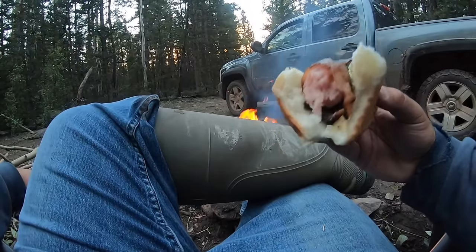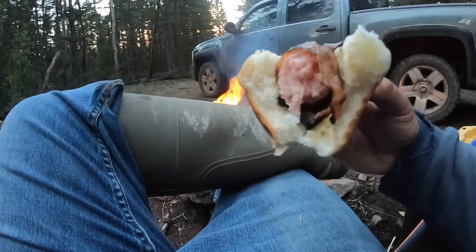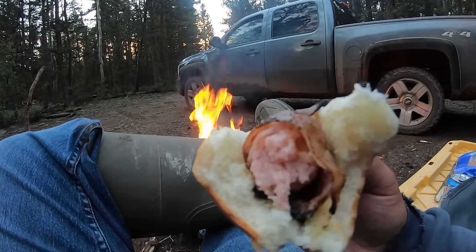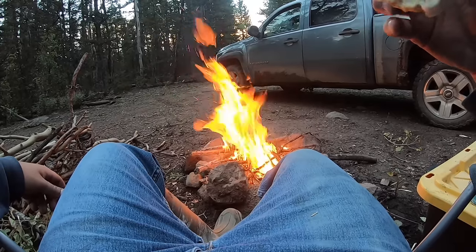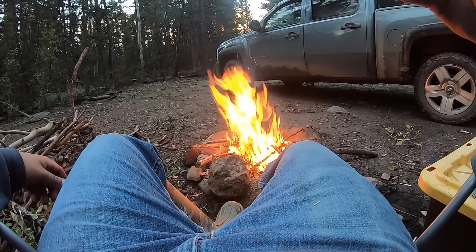Mmm. Okay, this one is a lot better. That first one, the bacon didn't get super crispy. This one is absolutely perfect. Oh man, that's good. It's not camping unless you have a little bit of ash on your hot dog. You can really taste that fire flavor.